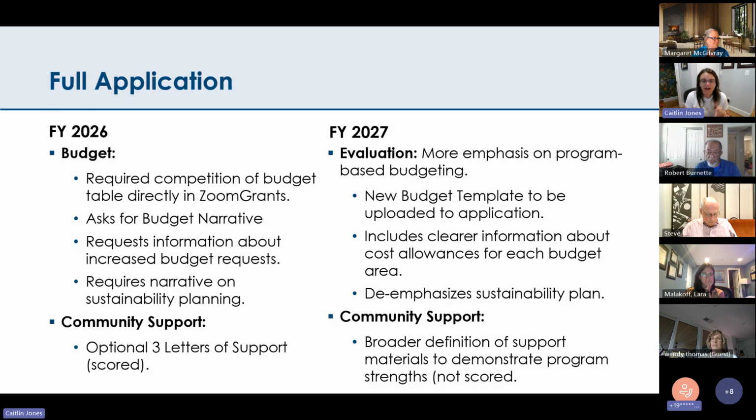So yeah, I think it'll be a good opportunity to get a feel for really what these programs are doing and who they're benefiting, and what to expect if it's funded. Does anyone have any questions, Laura?